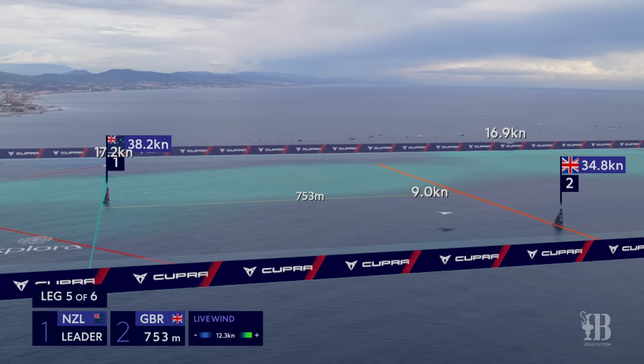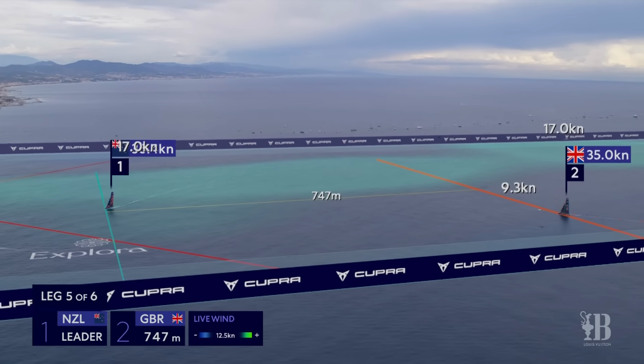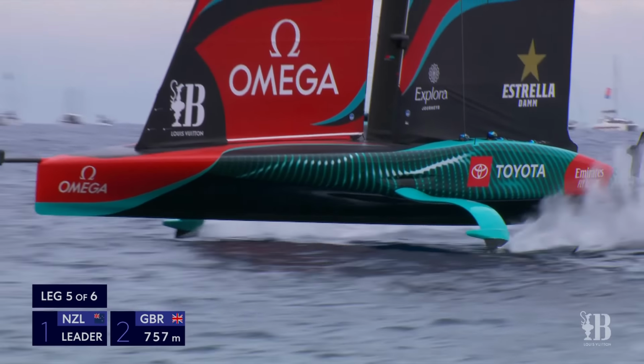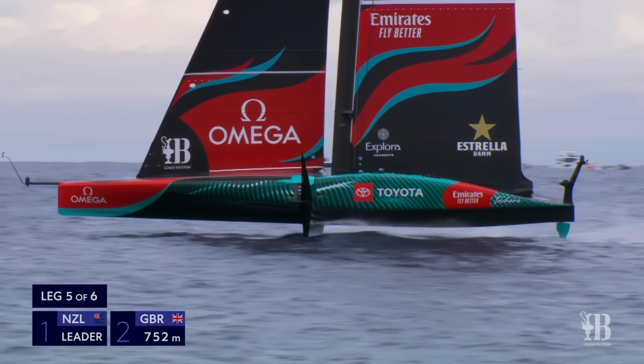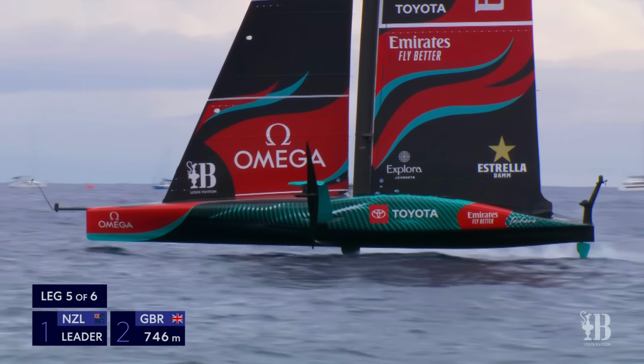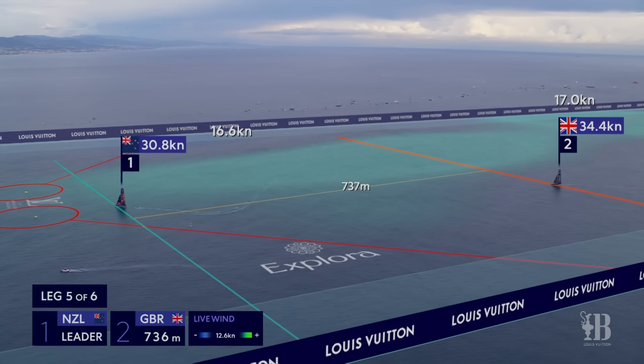Going to fade out, unfortunately, into the right again. Really not a lot of options left for INEOS Britannia to dig back into this point of the race, but Team New Zealand just linking pressure lines and shifts up really nicely, sailing their own race.